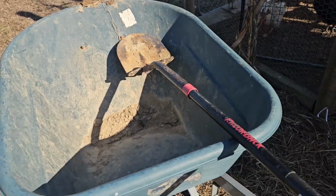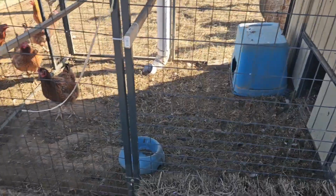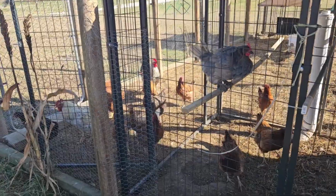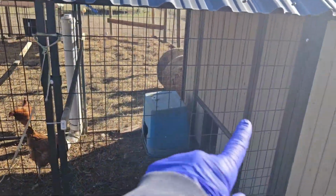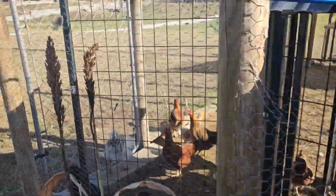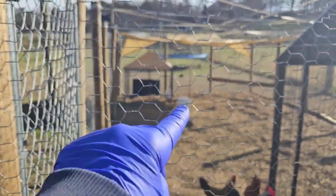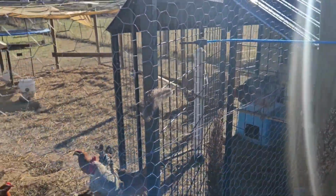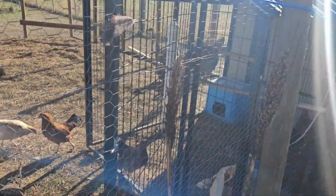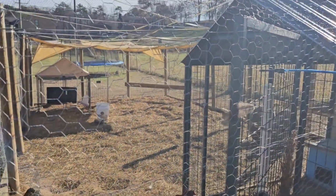All right, so here we are outside. Got my shovel, got my bucket. We've got to clean this thing out. They've got a pecking order here, and it's really funny because the first set of chickens all go in here, and then the second set go in here, and the third set just always want to stay in this run on top of that. But we have to carry them in every night, and we're hoping that they'll get used to each other and just start going in there all together, but I don't know. At this point, it's not happening.